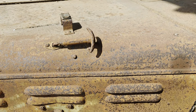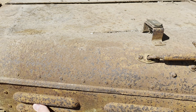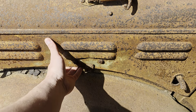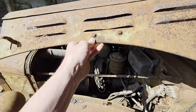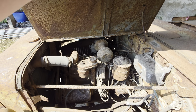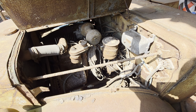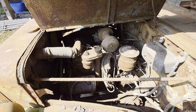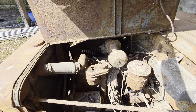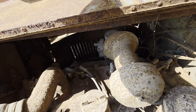Does it just... Gents, I'm really sorry, like I said, I have literally no idea. Oh yeah, you just gotta put some... Oh look, I can see some star washers. Oh wow. That is rusty. Look at that. It looks to me, if this was a Jeep, I'd be saying that's looking bloody original, because if I just push this up, as I said, I don't want to break anything.